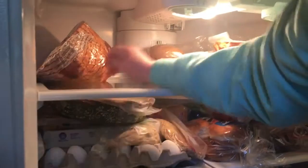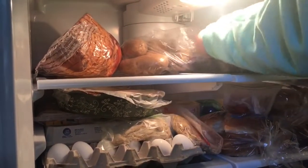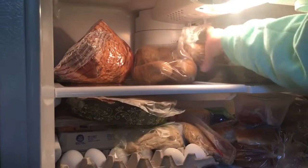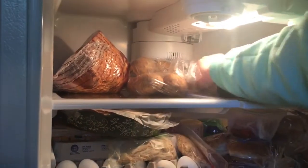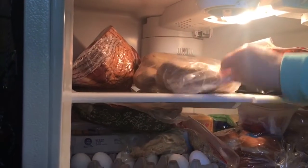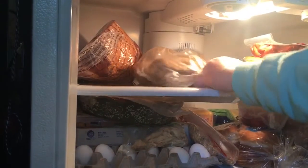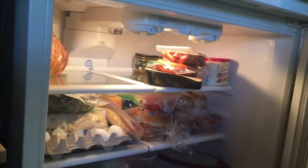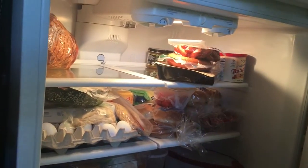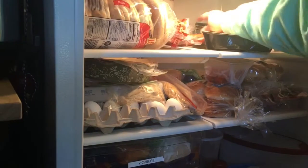Oh, I've got some potatoes. They're hiding in the back. Let's get those out. Ooh, my goodness. It's stuck, it's stuck, it's stuck. Okay. Yeah, they're getting a little soft. So, I have to use up these. Put my bagels back. We don't need those. Then, let's see what else.